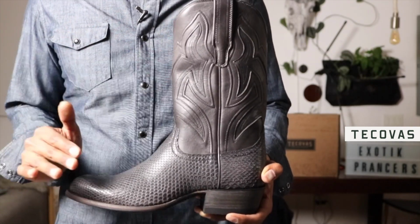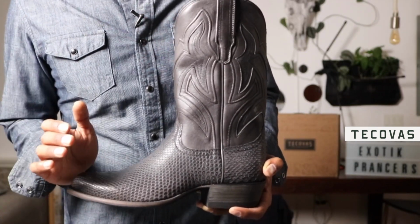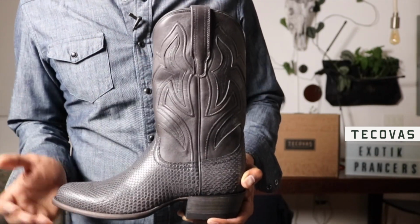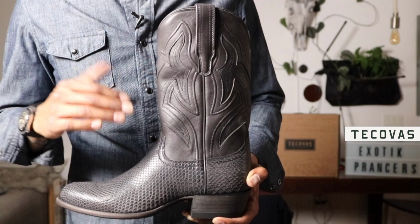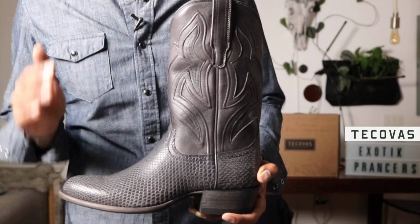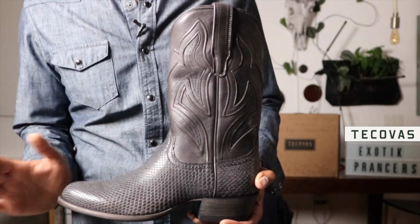Someone said to me about Tecova, because I was questioning, like, why are they so inexpensive? Are they good quality? And someone said that Tecova were the Thursday of cowboy boots, Thursday of Western boots. And I thought, okay, ouch.